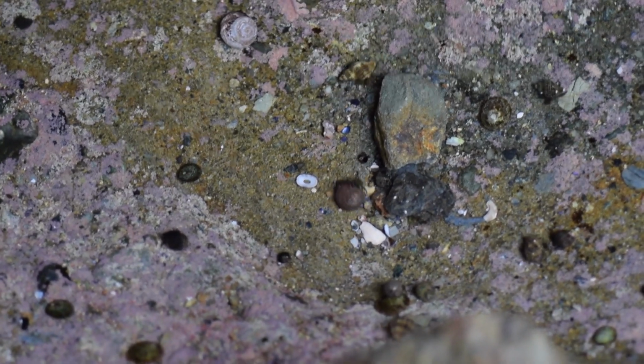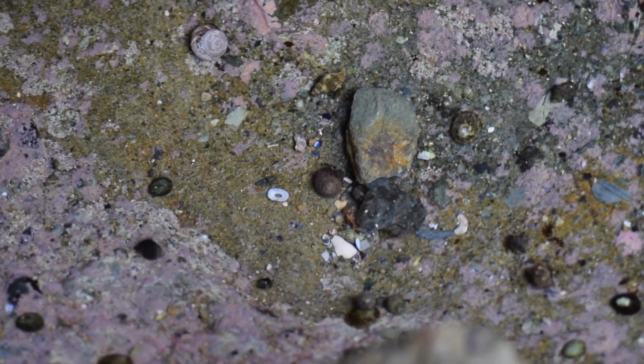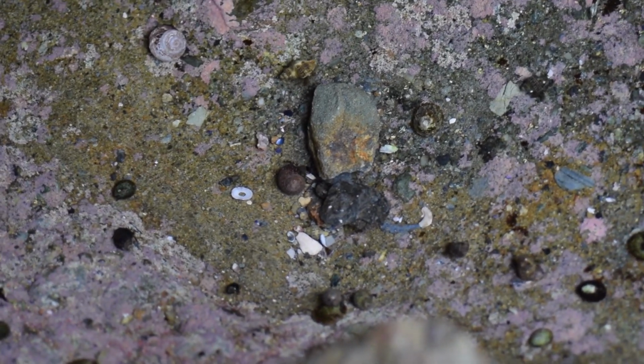And these guys are all over the place. They get in big colonies. And I'm not sure exactly why they're in such big colonies, but I'm assuming it's because of that really interesting way how they switch shells.